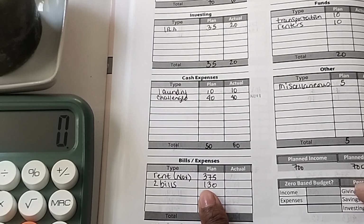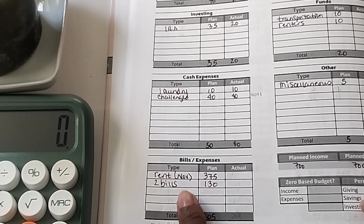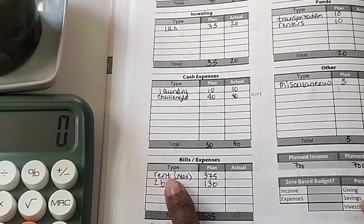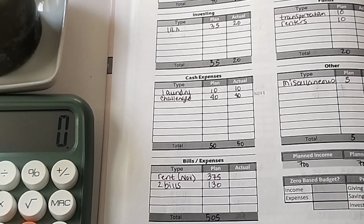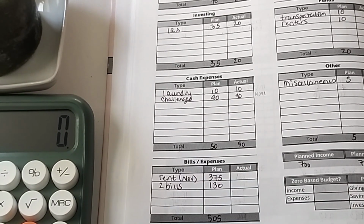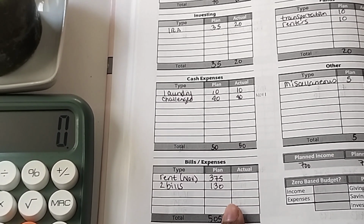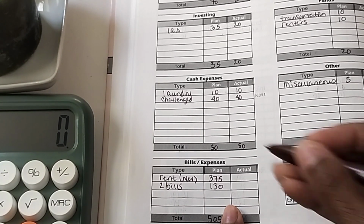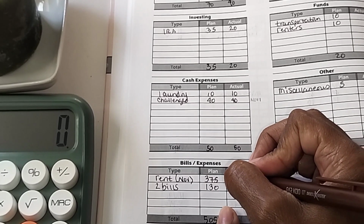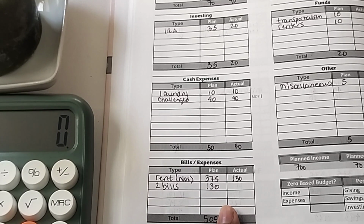Okay, next bucket on this side of the paycheck budget spreadsheet is bills and expenses. So we are saving up for our November rent because we are a month ahead. The goal was $375, assuming we were working with $700, but now that we're working with $400, we're only going to be able to put aside $150 this week. But again, I'm believing that we'll be able to make this up in the next paycheck.